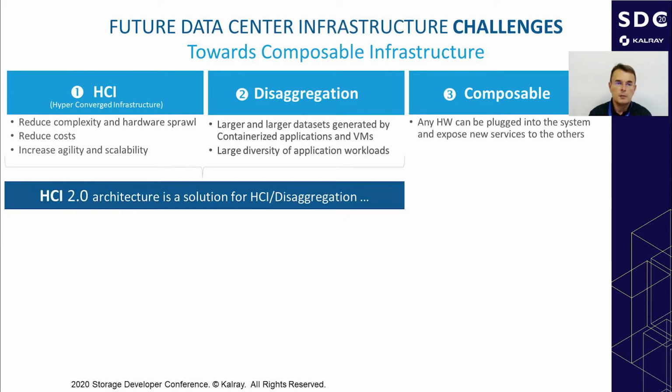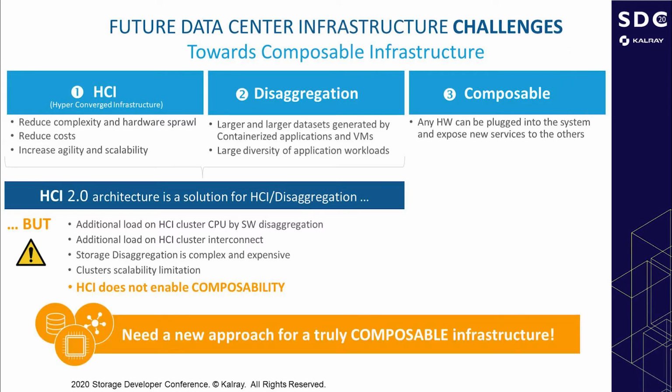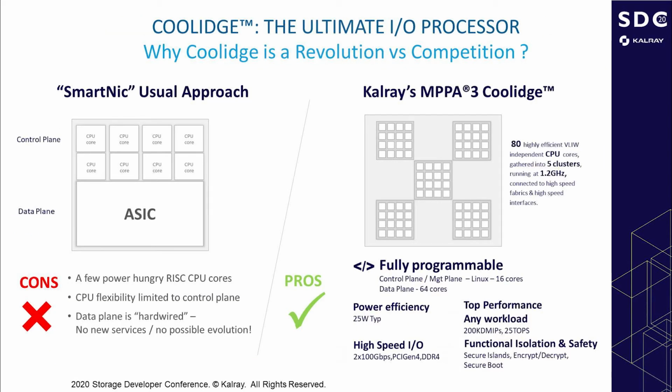The first two items, HCI and disaggregation, have been partially solved by a solution called HCI 2.0, which basically associates HCI and disaggregation. This is performed by software layers that run on top of the HCI node, but increase the load on the CPU, increase the load on the HCI clusters, are complex and expensive, and limit cluster scalability. And finally, HCI does not enable composability by itself. The second conclusion is that we really need a new approach to move forward to a truly composable infrastructure. Let's talk about the Coolidge MPPA right now.